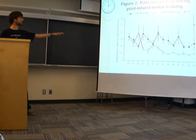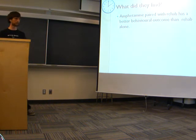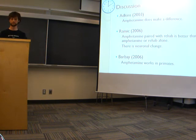So in the beginning, there was kind of a mix-up of performances, but as time goes on, after about 3 weeks, there became a pretty established pattern that the amphetamine group was doing better. So, the conclusion of this study is that amphetamine paired up with rehabilitation is better than rehabilitation alone, and that this finding is consistent with what was found with the rats. It's true with monkeys as well.